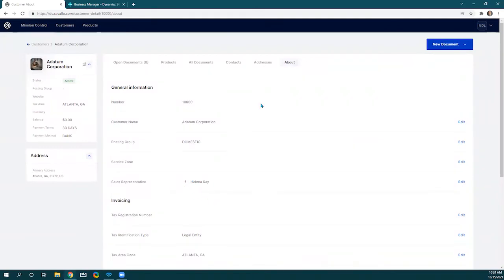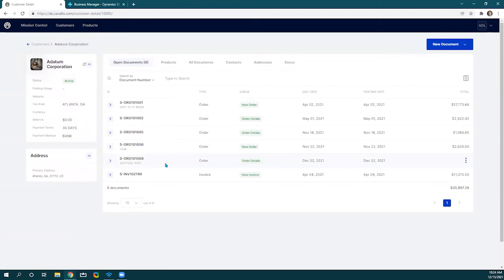Of course, Helena doesn't have a photo, which is perfectly fine, but I can quickly access information about exactly what documents are related to this customer, exactly what products they've been purchasing. And I also sort of have a central place where I can view contact information for this customer.